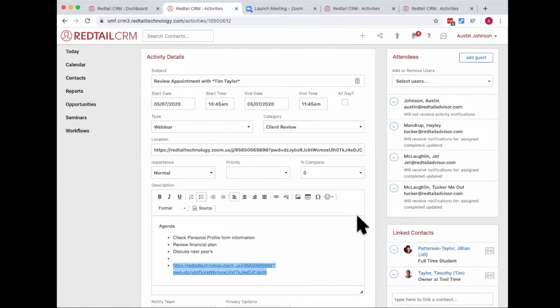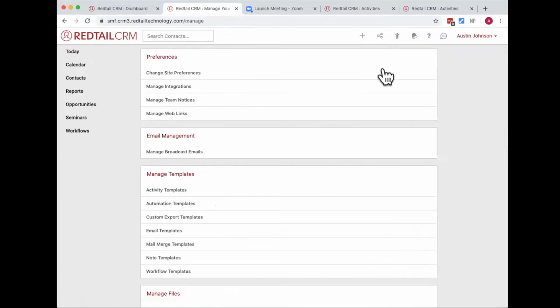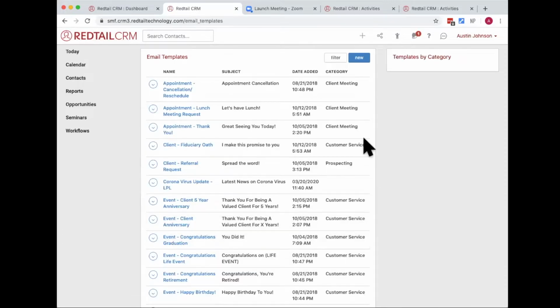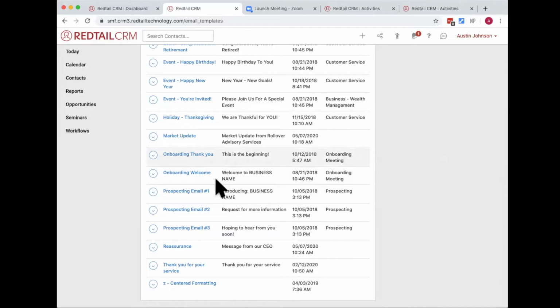So when I'm sending this, I don't necessarily want to have to send all of these emails individually to each person. So a quick way to do that is to set up broadcast email. Just a brief summary. Again, there's more details on our Redtail help desk if you're uncertain what I'm doing here. But I'll go to the manage your account section, and I'm going to open up my email template section. And this is really where I'm going to start building out my templates that I'm going to be sending out.